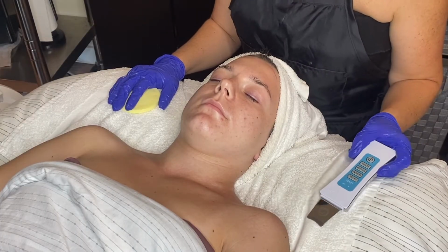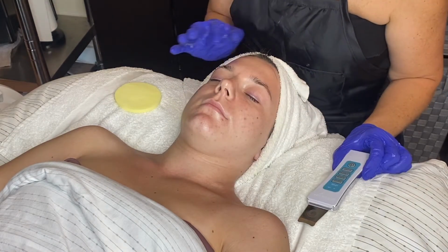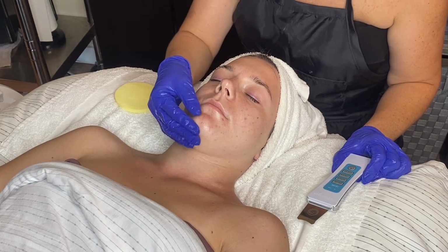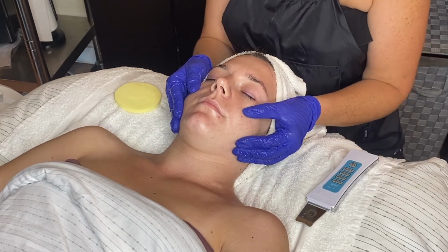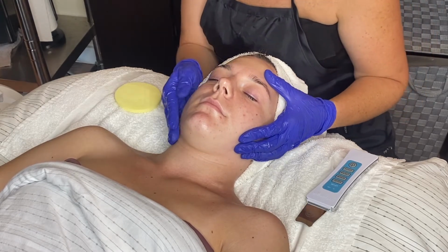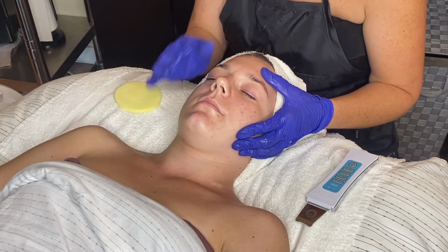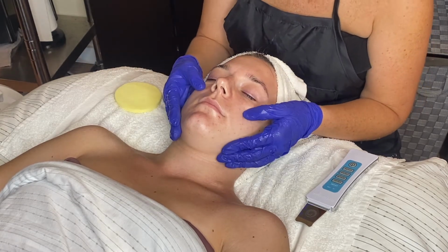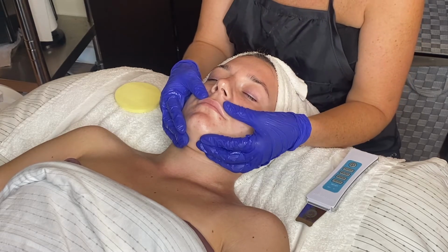Now we're going into extractions. I am going to use the BT Micro. It oscillates sebum out of the pores, and typically during my extraction process, I integrate both BT plus manual extraction. So it's whatever you prefer in your practice, and it's really about the client's skin as well. But this client particularly has a lot of clogged and congested pores. The BT Micro would be absolutely perfect because it oscillates out all that congestion in the pores.